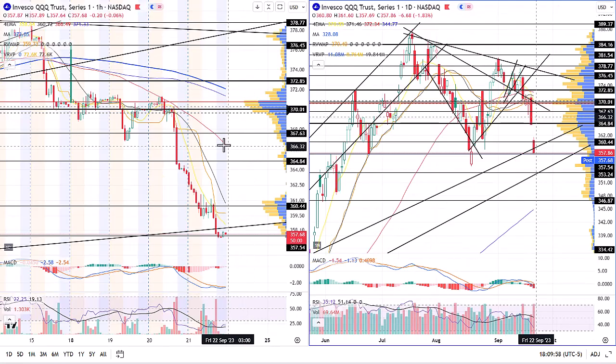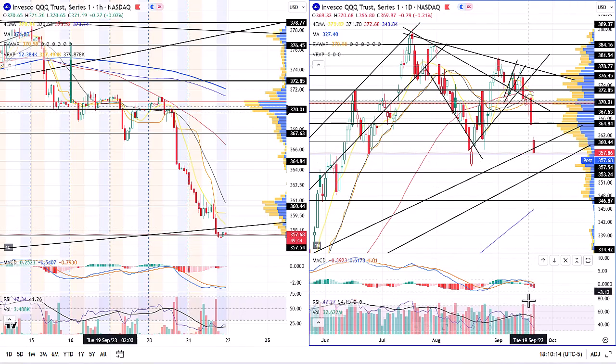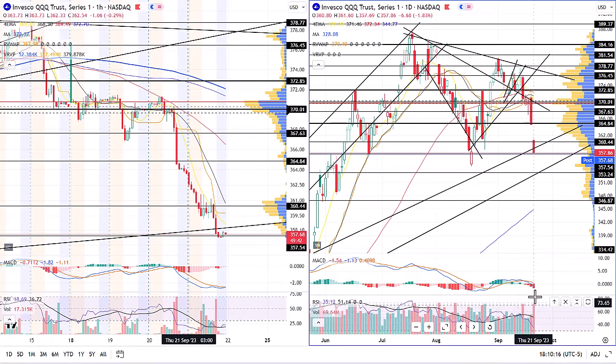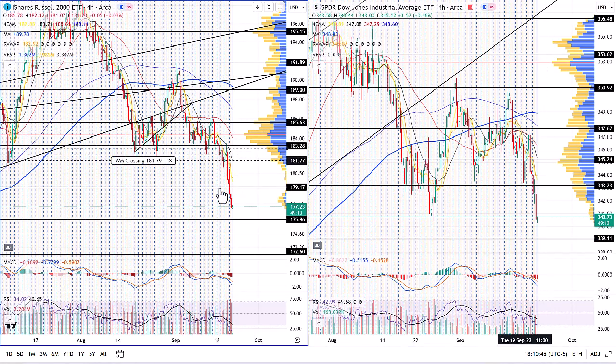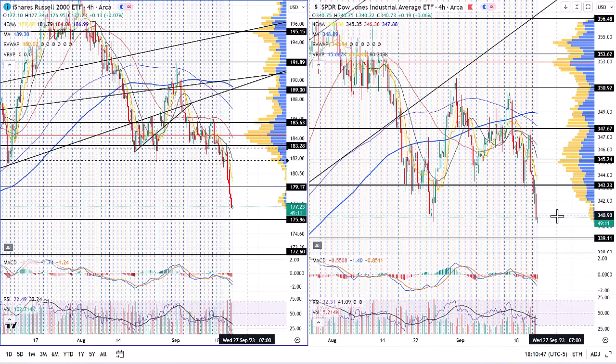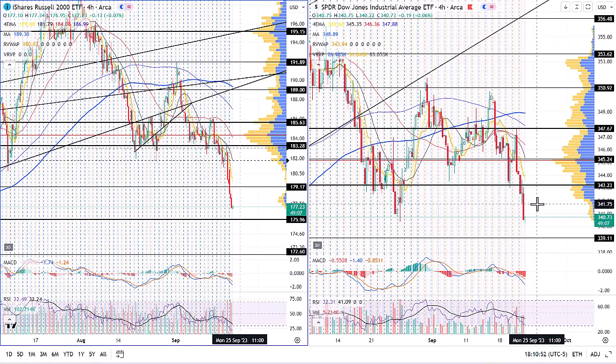Looking at the NASDAQ, same thesis: big sell-off, came down into an area of support, took out the trend. We're still just barely above this previous low. Bearish momentum, bearish RSI, bearish volume. Everything looks weak. Huge gap left on the NASDAQ, even bigger than the SPY. Moving over to the Russell and the Dow, absolute sell-off here on the Russell, absolute sell-off on the Dow. Everything sold off today and looks super weak going into tomorrow's session.